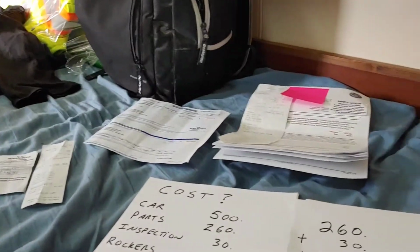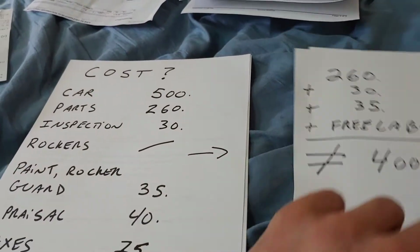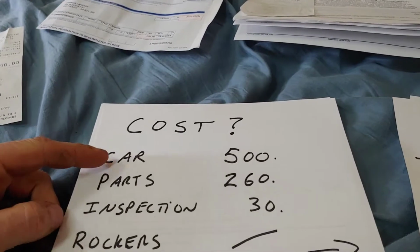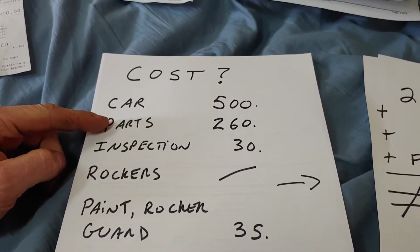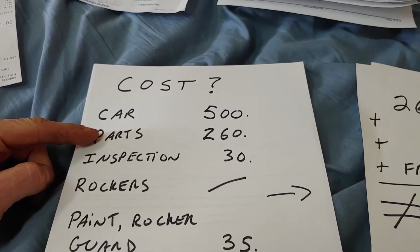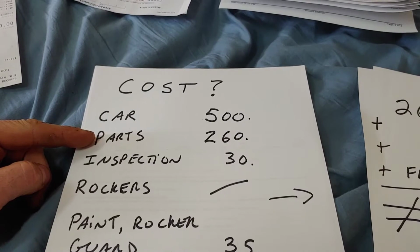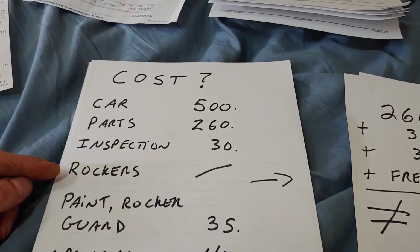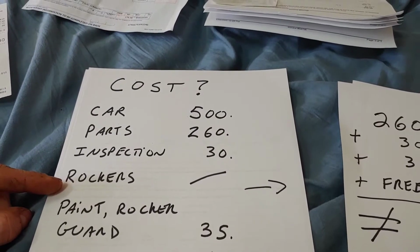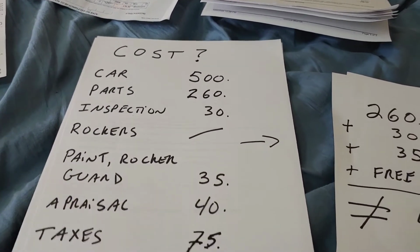Okay, so what did it cost to get this car back on the road? Here's my breakdown. Total costs. The car was $500. The parts for the car, if you watch my video, the brakes, the muffler, the emergency brake cable, $260. The inspection was $30. The rockers were free. I have a welder. I had some metal. I bought some paint and some rocker guard for $35.